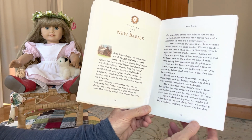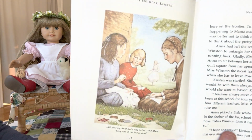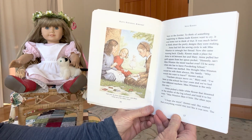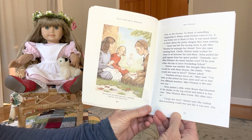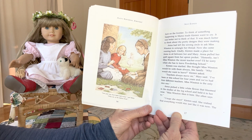Everyone seems to know stories of mothers or babies who had died. Here on the frontier, to think of something happening to Mama made Kirsten want to cry. It was better not to think of that. It was much better to think about the pretty designs they were making.